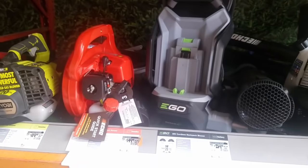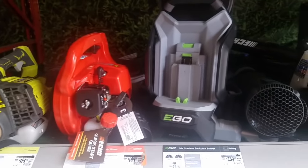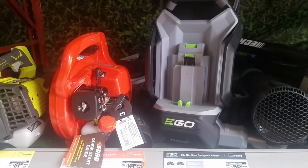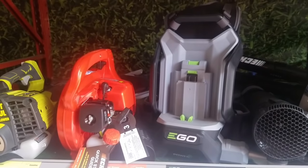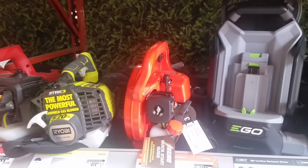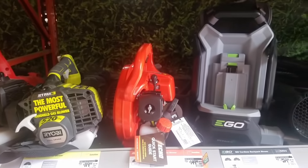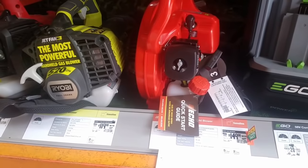Pretty expensive. $259. You know, my thing with battery-operated items, I mean, batteries don't last forever. You guys all know that, right? So eventually you're going to have to replace something in 3-4 years. These are all lithium-ion batteries nowadays. Pretty powerful, but I don't know. Something about gas engines just makes me feel better about it, you know?